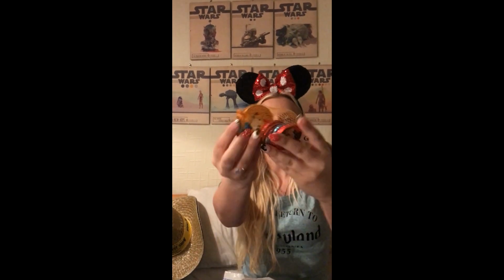Okay, the last edible item was chocolates. We got chocolates, just a bag of chocolates, and these were again $2.99. It's just chocolate, all with the different characters on. Yeah, I like chocolate.